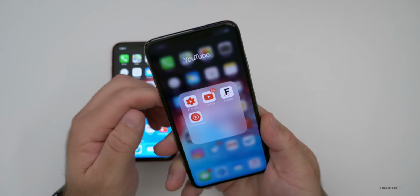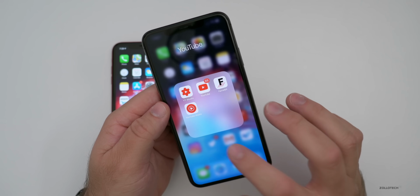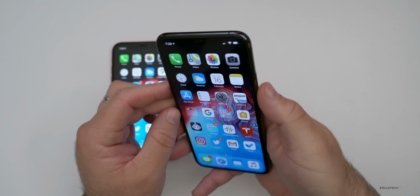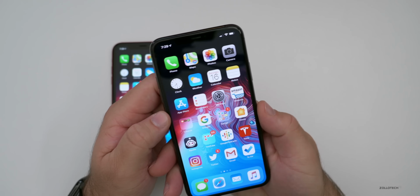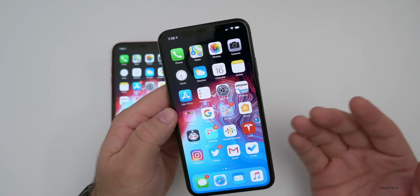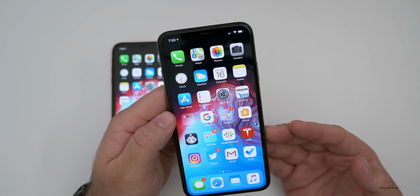But then all of a sudden, the screen went blank and it shut off and it would not reboot. So I had to do a hard reboot to get it back. That means volume up, volume down, press and hold the power button and keep holding it until it reboots. And then it rebooted. I had to do it a couple times to get it back. So it was not perfect, but keep in mind, this is a beta and they are testing things out, and hopefully they'll have that fixed by the time it comes out to the public.